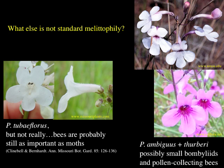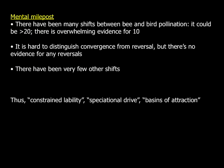But it's not the case that among this radiation of 280 species, we've gotten the evolution of moth pollination, the evolution of hummingbird pollination, butterfly pollination and fly pollination and all the different types of pollination. Instead, we had lots and lots of species that were just churned out that were all bee pollinated. And then over and over again, we had the evolution of hummingbird pollination from those species. So there have been many shifts between bee and bird pollination. It could be over 20, but there's overwhelming evidence for 10. It's hard to distinguish between convergences and reversals, but there's absolutely no evidence for reversals. And there have been very few other shifts, maybe one.